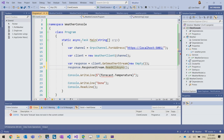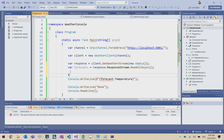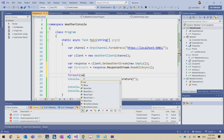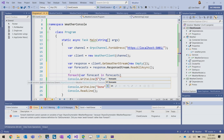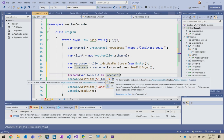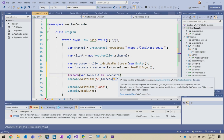Now, at the language level, we would like to support foreaching over these, so let's try to foreach over the thing that we got back from our drilling here. So let's call that forecasts with an S, because we hope there are multiple. And then let's try to foreach over it. Foreach var forecast in forecasts. And now what we get is, this thing can't actually be foreached. And that's because in C#, we decided you shouldn't just be able to foreach over async things, because then you can't look at your code and see.